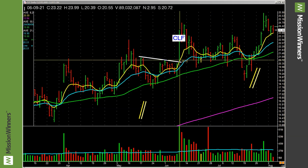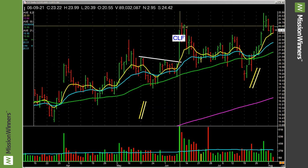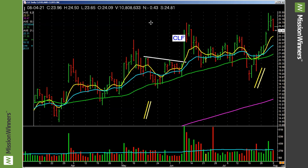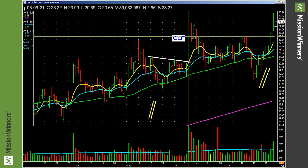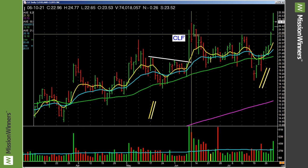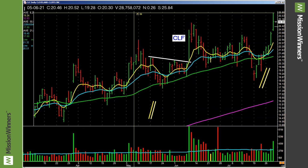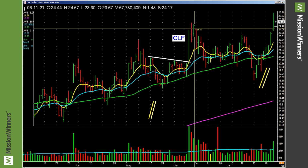Cliffs, right here, breaks out, runs up. What's one of our tactics that we use? We sell some into strength, especially on this reversal bar. See that bar right there? It breaks out on heavy volume, and the next day it gaps up, runs up, and reverses down on heavy volume. That is a telltale sign that there's a seller up there. The next day it goes up on less volume, and then it drops. Not on heavy volume, but it drops on above average volume.